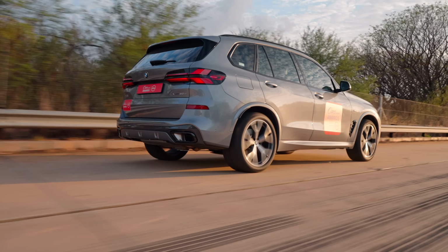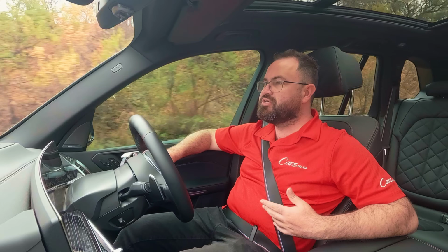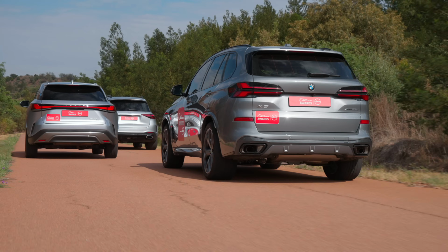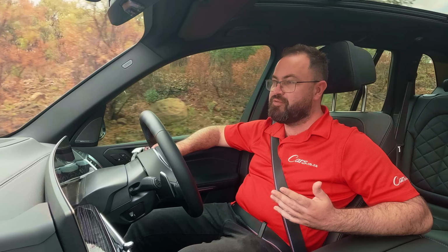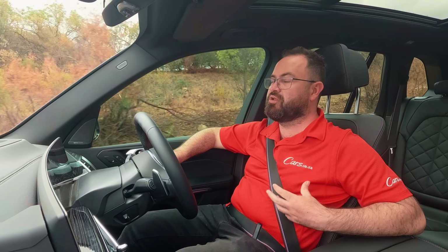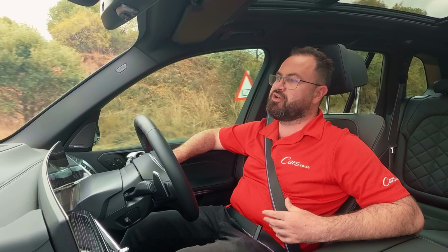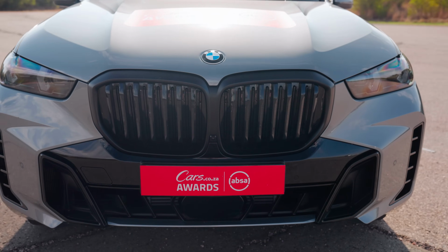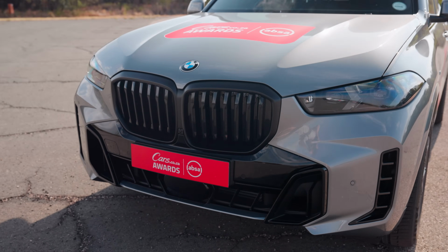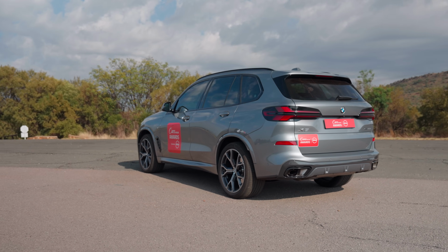BMW, obviously known for their sportiness, and this is their M Sport. That's their sort of brand identity, is sportiness. So I'm expecting this car on the dynamic handling track to be the best car there. But even in comfort mode, you can feel the suspension is firmer than in the other cars. So keep that in mind if you're trying to choose between these three cars. It's like the opposite of the Lexus in here. So definitely not the most comfortable car here. But because you like BMW and you're looking at an X5, you are looking for something a bit sportier.